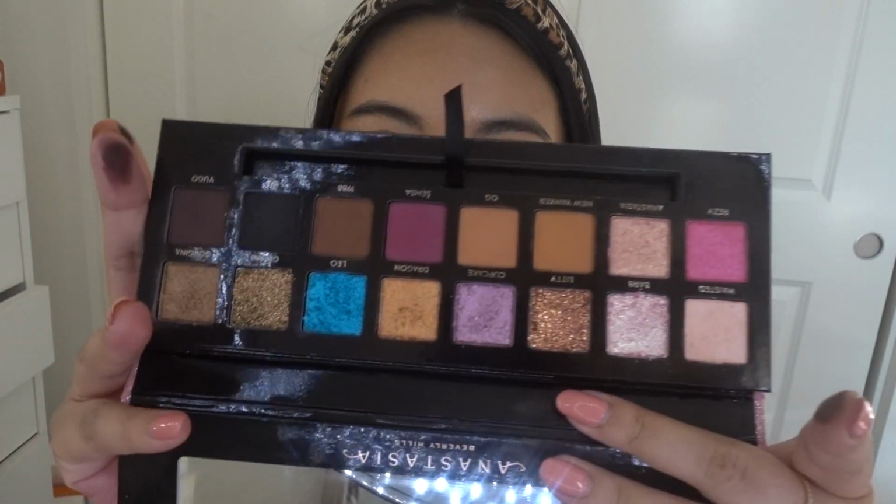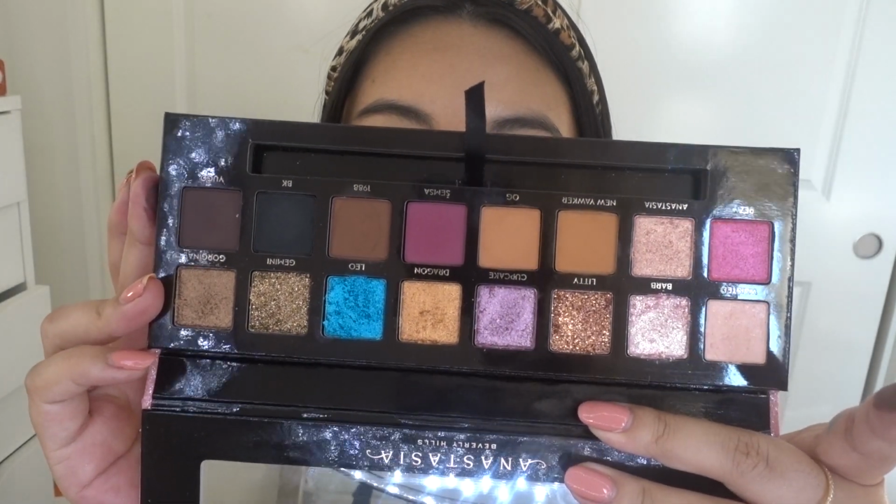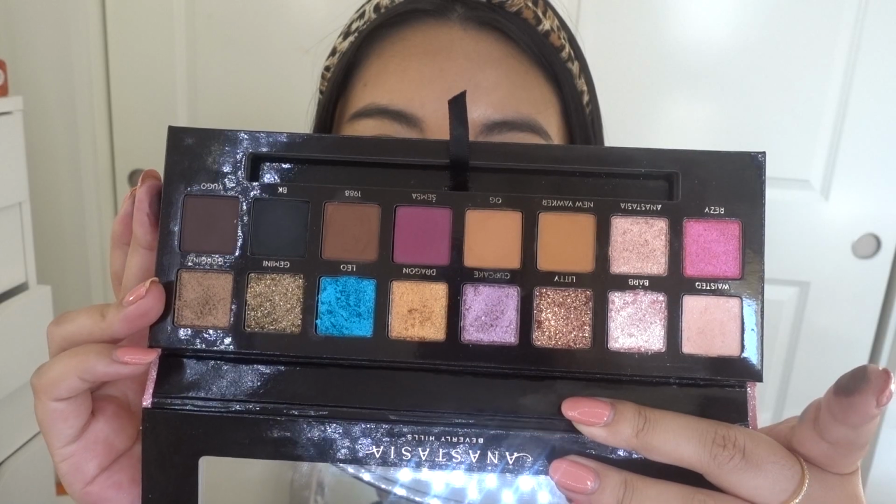Dang, this shadow palette is amazing. Honestly, I'm super impressed with this palette. Every single shade I swatched is buttery, it's pigmented, it's not patchy at all. Plus, when I'm swatching it, I don't see a lot of fallout. Obviously, we're going to test it out using a brush, but from what I see, first impression wise, this palette is amazing. Oh my goodness. Alright, so now it's time to play on my eyes.